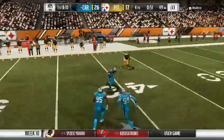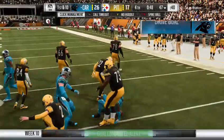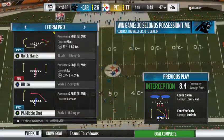Rudolph looking to throw. And this is intercepted. And that should do it. Dante Jackson picks it. And the return stops just a few yards shy of midfield. They'll spot the ball at the 47-yard line.